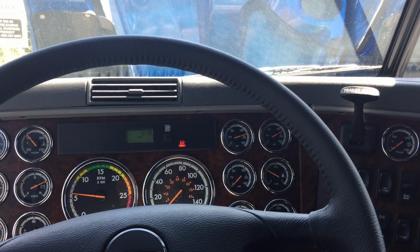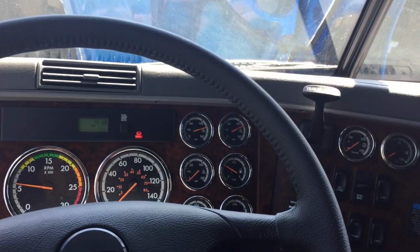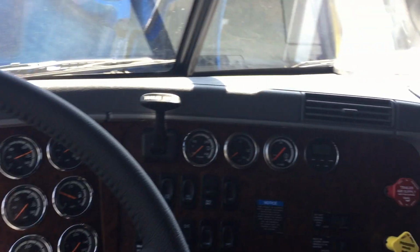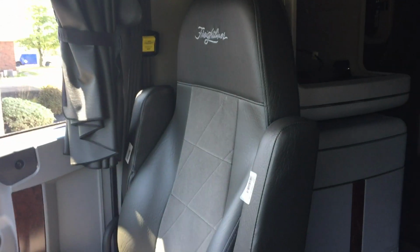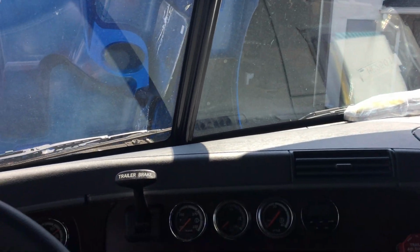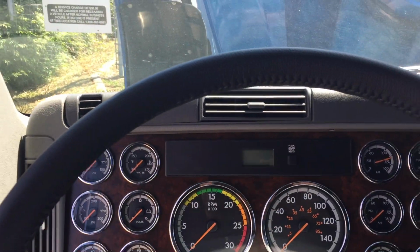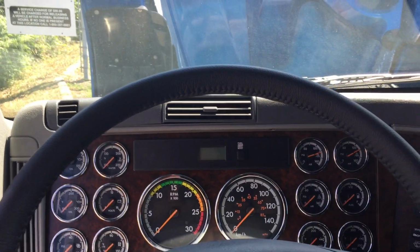They come with 3 years, 500,000 kilometers warranty, as well as the clutch is covered and the engine is covered by Detroit. The truck itself is going to come with a 1-year factory warranty, the same as any other new truck that you would buy from a Freightliner dealer. We have 2 in stock right now, 2016 models. Give us a call for pricing and a road test. We'll talk soon.